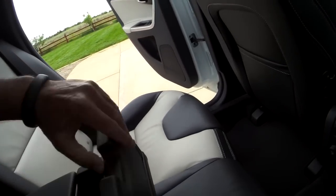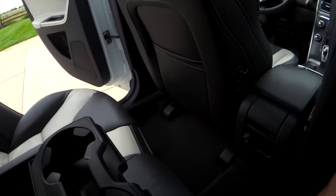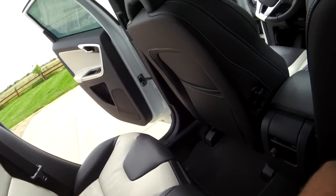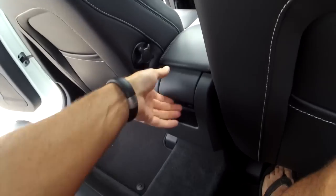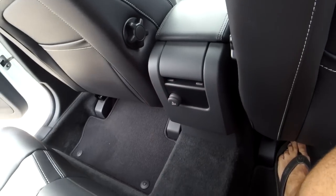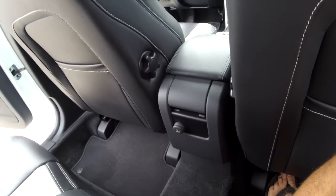Flip down, it's got a little center console where you've got your cup holders and a place to set your arm, and that part is nice. They've done a good job on that side of the fence. Map pockets back here. All there is in the back for the backseat passengers is a 12-volt outlet. There are no HVAC controls back here.